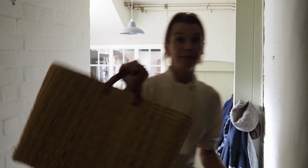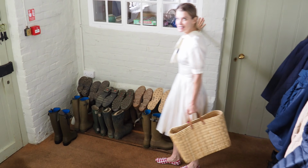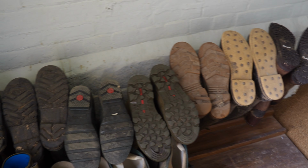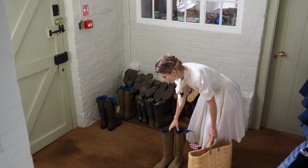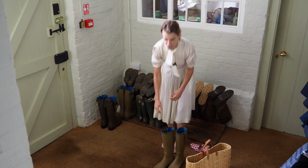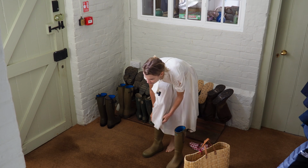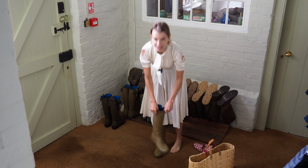I'm gonna grab my basket because we're gonna head to the kitchen garden, and here is our big stack of wellies. So one thing that I've definitely learned coming to England is you always have to have a pair of wellies nearby because it rains all the time, it's muddy. So I'm even gonna put these on, I know without socks, but that's because my shoes right there didn't have any socks, but that's fine.